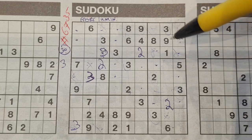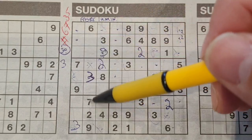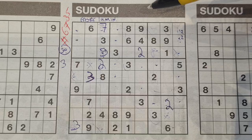How about 7 in the first column, 7 in the second column, so the third column, the only place left for the 7 should be there.